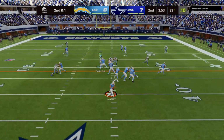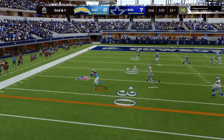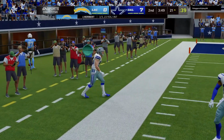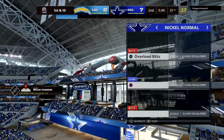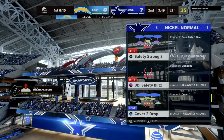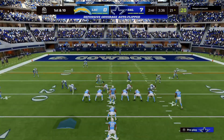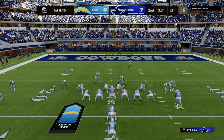Play action. It's Herbert. And brought in by the tight end Cook. He's going to go out of bounds, but he takes this one down just shy of the 20. 2nd and short, that's a rundown, so it's definitely a good time to go play action if you're feeling it. And they do so and pick up a 1st down.